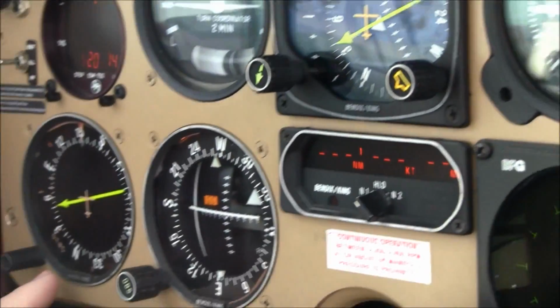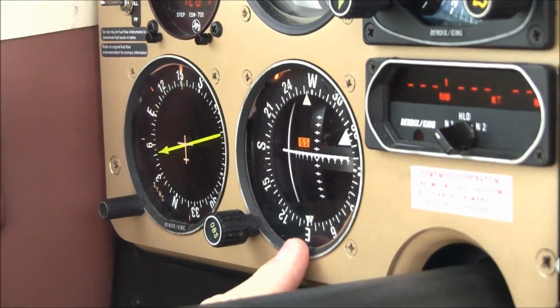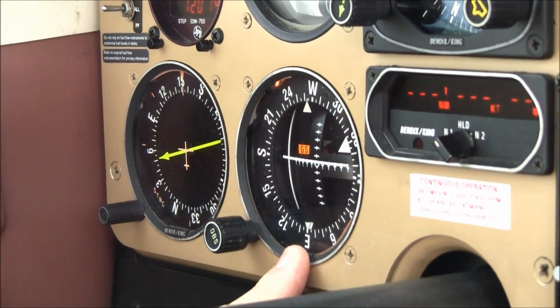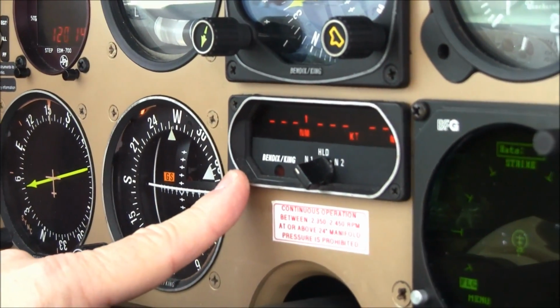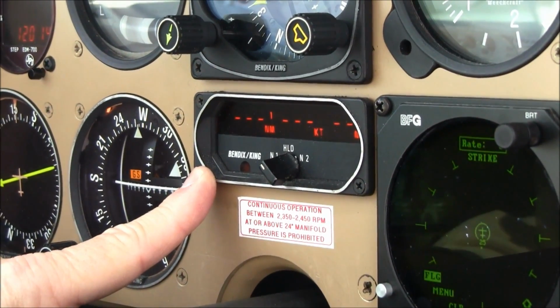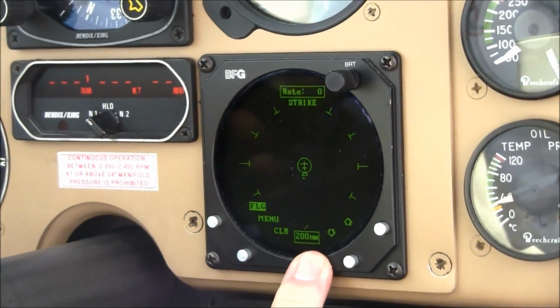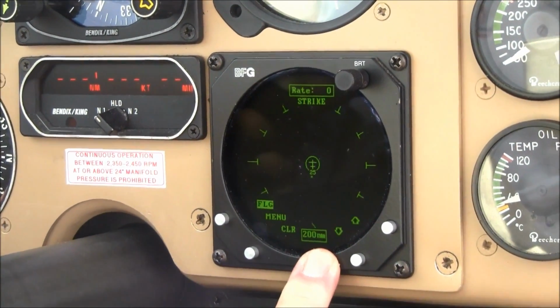On the next row, we have an ADF indicator, and then we have your #2 nav indicator, and this is your DME. It has a KN63 DME with DME hold and nav1 and nav2 switching. Beside this, we have a WX950 Stormscope.